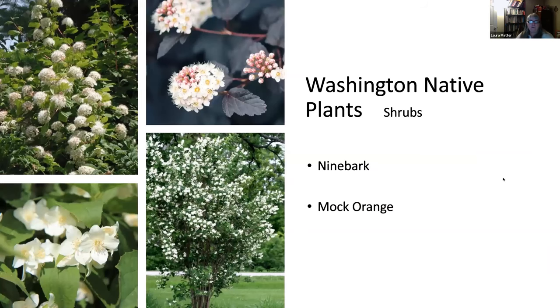And then again, some more of the deciduous shrubs. So on the top, you see the nine barks. The one on the left is the native. They can get about 8 feet tall. They're called nine bark because the bark is striated and it has a lot of different color and tone to it. And so in the winter, it's kind of cool to look at just by itself. And again, it has those red new stems.